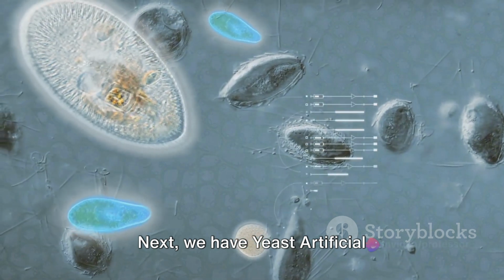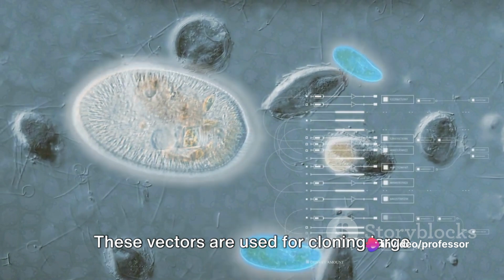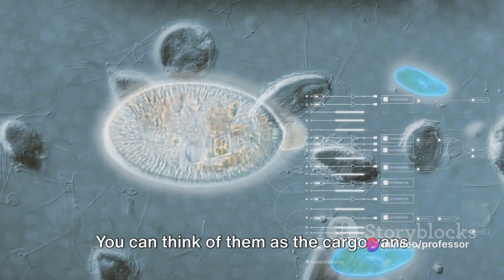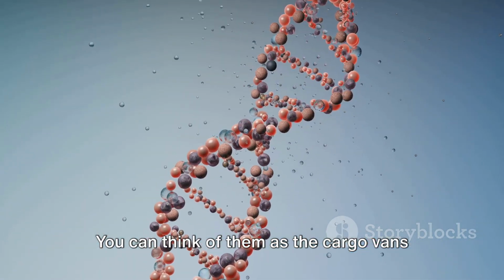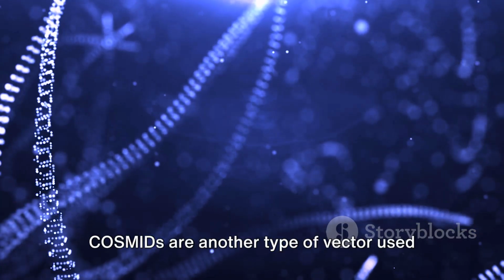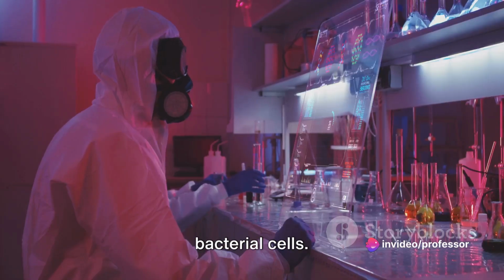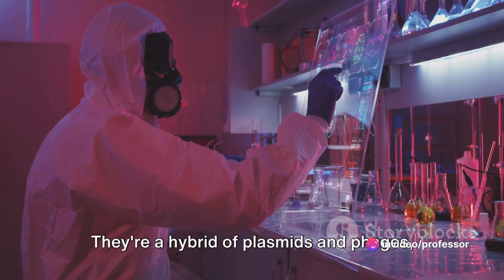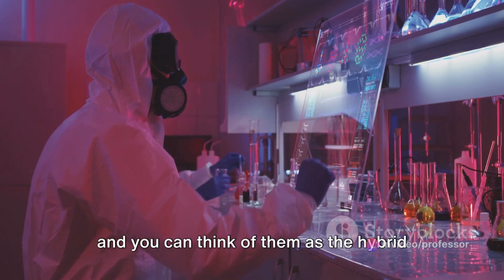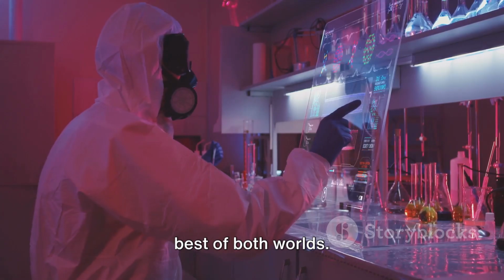Next, we have yeast artificial chromosomes, or YACs. These vectors are used for cloning large DNA fragments in yeast cells. You can think of them as the cargo vans of the vector world, capable of carrying a hefty load. Cosmids are another type of vector used for cloning large DNA fragments, but in bacterial cells. They're a hybrid of plasmids and phages, and you can think of them as the hybrid cars of the vector world, offering the best of both worlds.